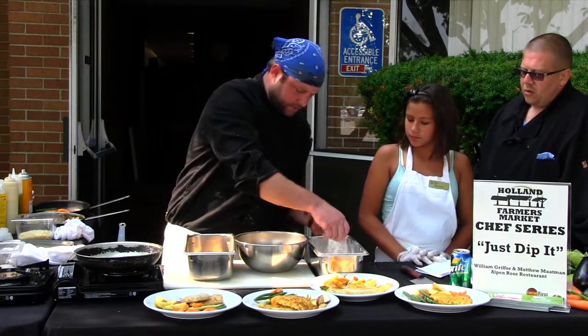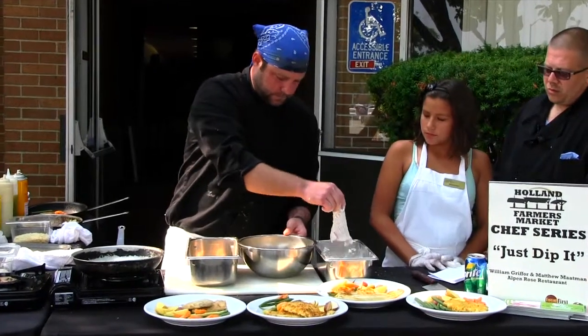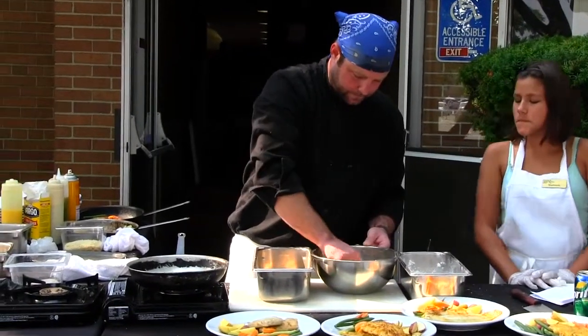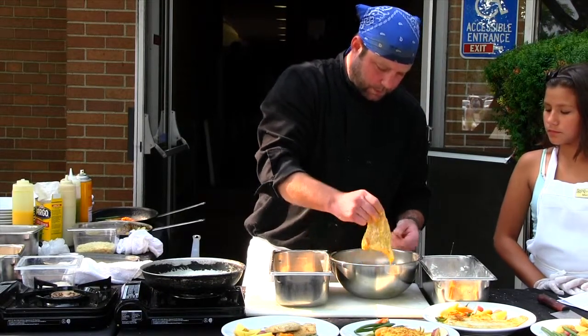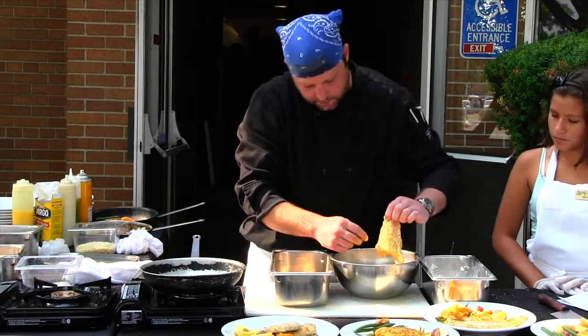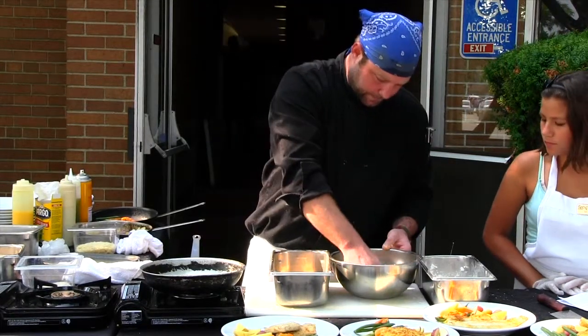Just your regular standard breading. Get a nice coat of flour on there. Dip it in your egg. Normally I pull it up to make sure that it's all coated. As you can see, there's a little flour that's not quite coated. You want to get all that coated up.